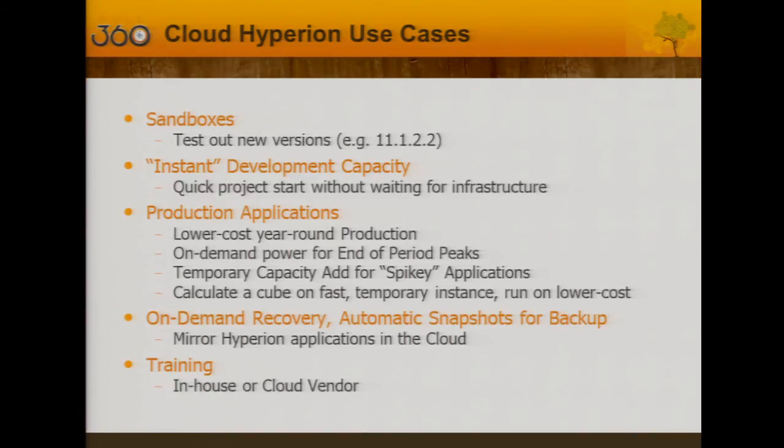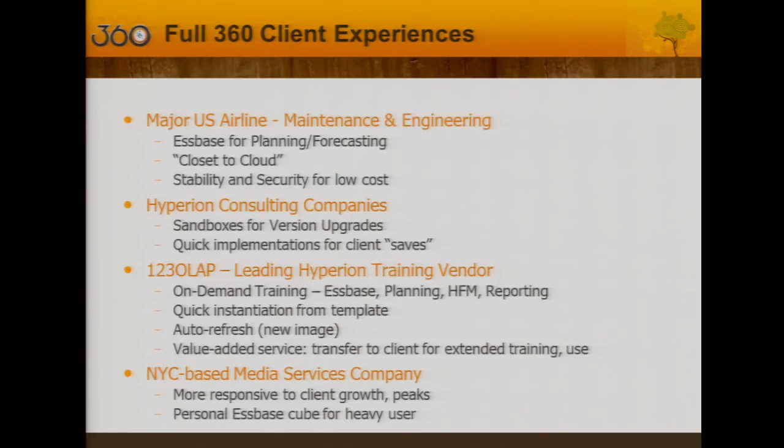Easy to make those switches back and forth. On-demand recovery and automatic snapshots we talked about a little bit. Even training makes a great platform for either in-house training or via vendor. And actually, I'll talk about the third one down here, 123 OLAP, leading Hyperion training vendor out there for several years now, has used our instances to spin up classes, because you don't have to.